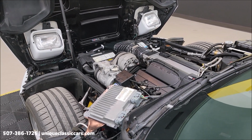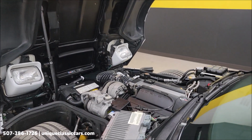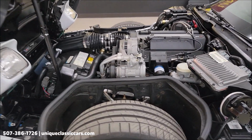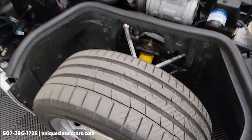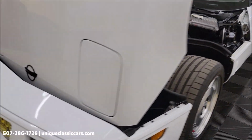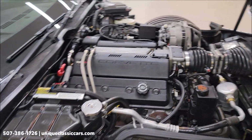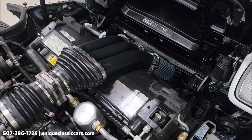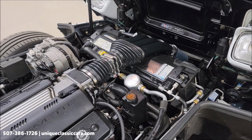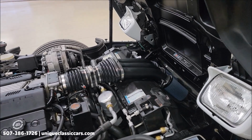Nice, clean, tidy engine bay. Check newer tires too. Plenty of tread depth. And again, LT1 350 power, 5.7 liter. Power steering, power brakes, AC blows cold. Little cold air intake on there. But again, the stock one will go with it. Kind of a nice setup. Want to get that V8 to breathe a little better.